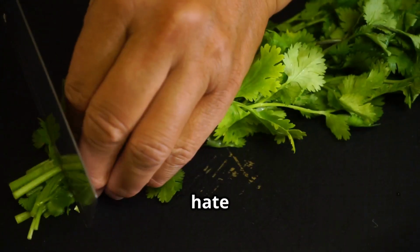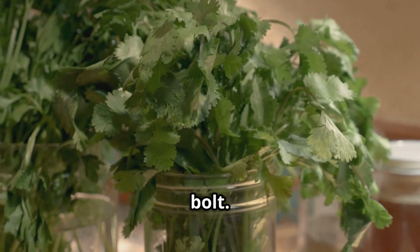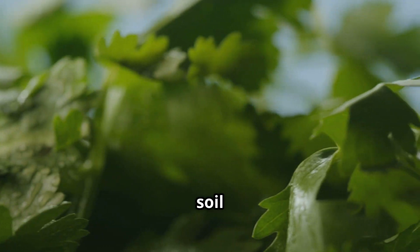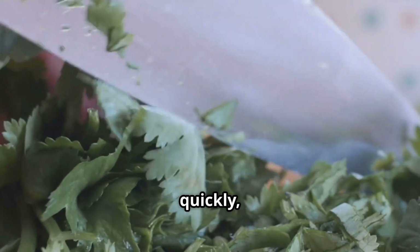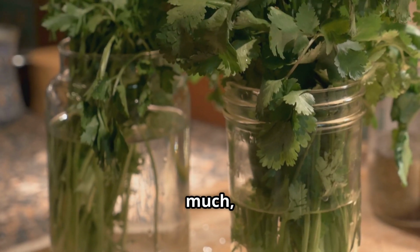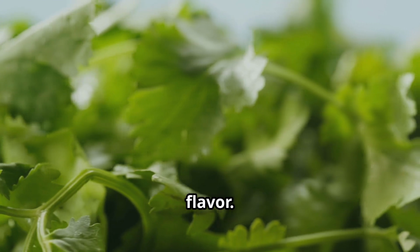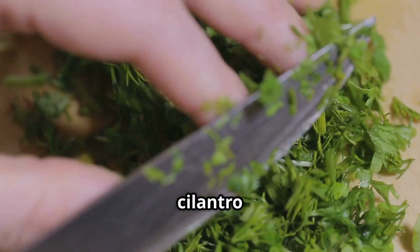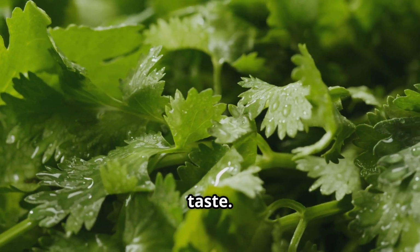Cilantro. Love it or hate it, you want it lush and slow to bolt. Fertilized cilantro grew as a thick green carpet, shading the soil and delaying bolting by over 2 weeks. The control bolted quickly, ending the harvest early. Plot A yielded 3 times as much, with intense citrusy flavor. The control was milder and less productive.